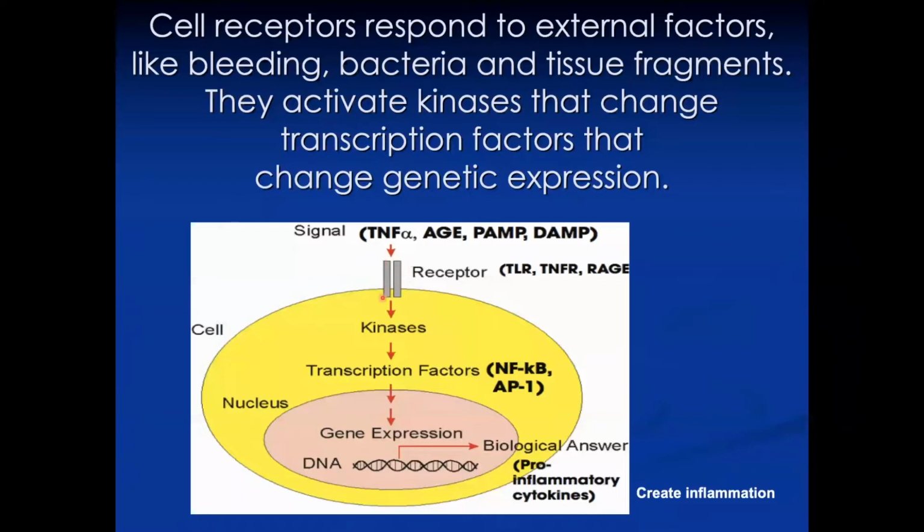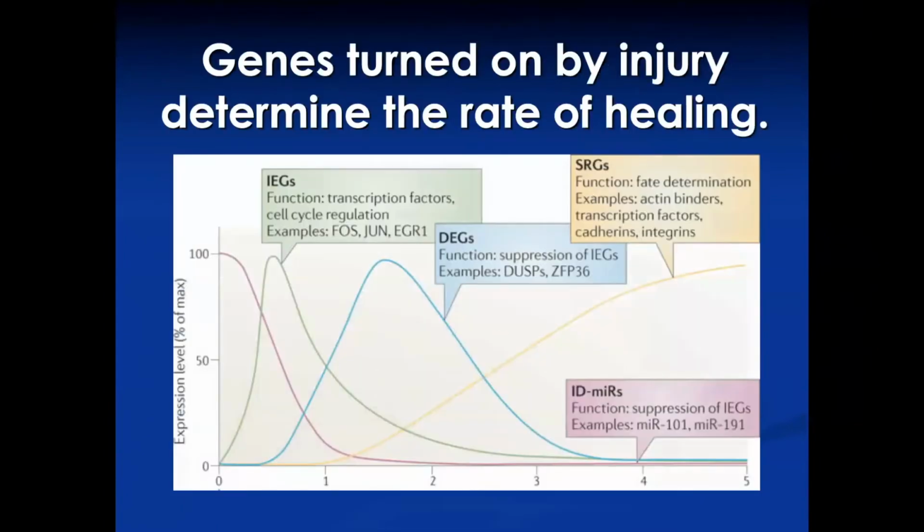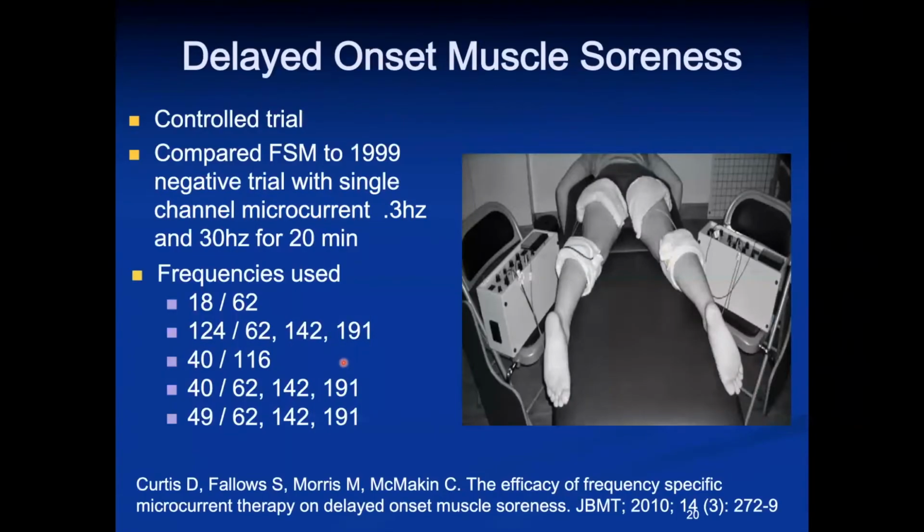Those things, bleeding, bacteria, and tissue fragments, land on these receptors. Those receptors activate the kinases or peptides inside the cell. That activates transcription factors. That modifies genetic expression. And that creates inflammation and begins the repair process. So these factors turn on these new injury genes. And what we know is that if you add frequencies to the mix when you're treating a new injury, you can prevent soreness, accelerate repair, probably by about 4 times.